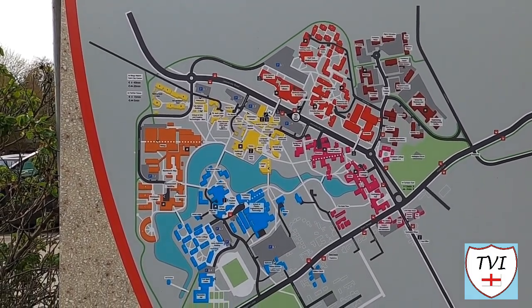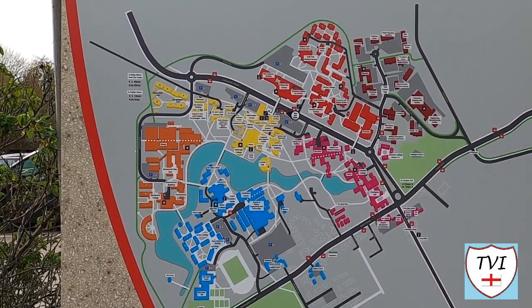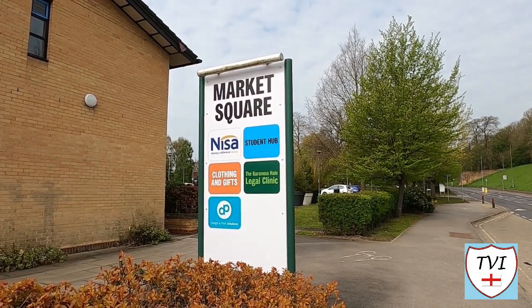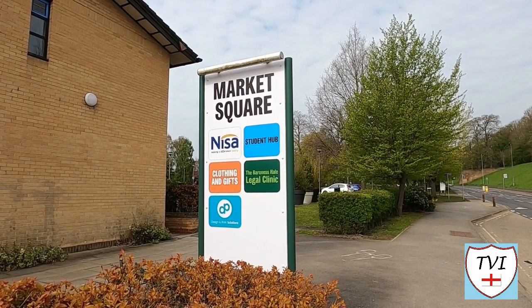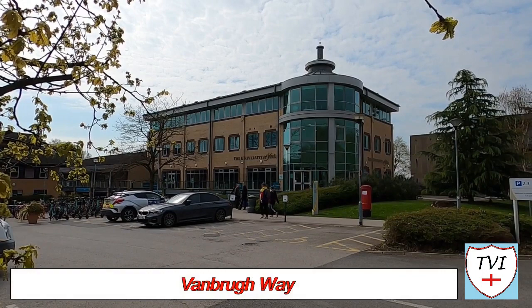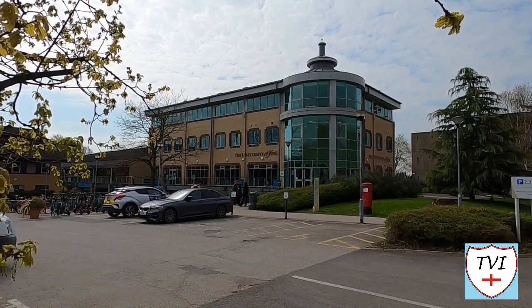From here on, you're aided by these maps of the campus. York is split into a series of colour-coded zones. York's first two colleges, Derwent and Langwith, were founded in 1965, the same year as the University Library. They were the first residential colleges and they were soon followed by Alcuin and Vanbrugh in 1967, the latter of which we're walking through now.